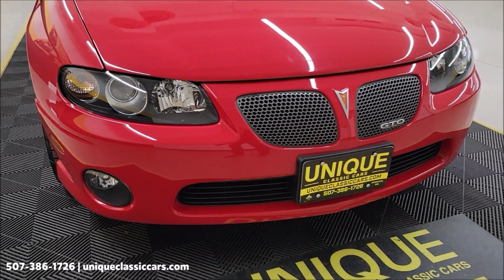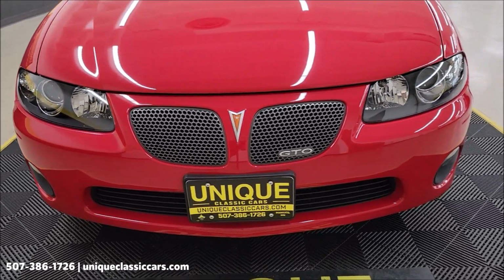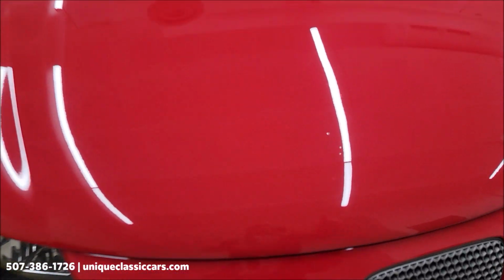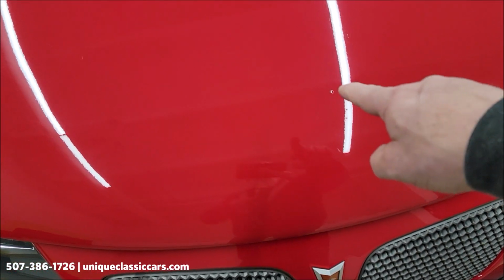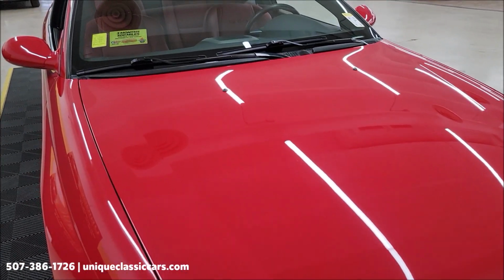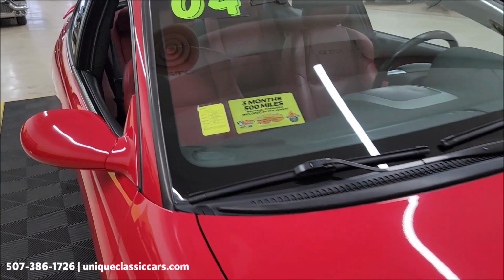Take a look at the front fascia, how clean that is. Good condition. Couple little touch-up spots I noticed up here in the hood. I don't even know if I can really get them to show up. There they are. Just very, very minute. Automatic transmission paired up with that 5.7 liter.